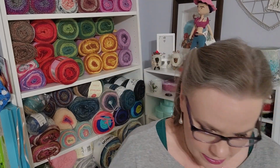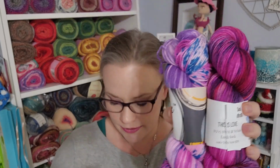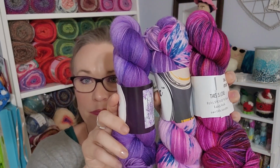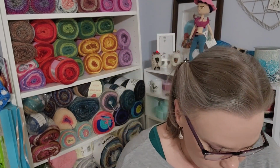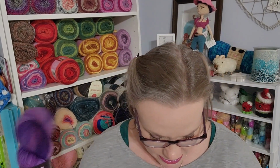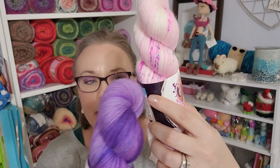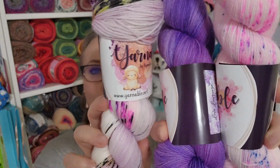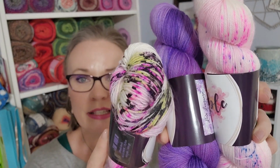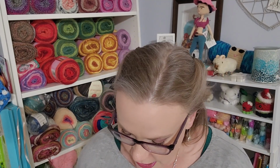You also could play with the Grape Crush, This Is Love, and Love Language. So that's combining two of the Yarnables with an ALC. Also, I have to keep making sure I'm keeping this up. We have Born to Stand Out, which is a very hot pink, cream, and blue speckle. And you could also play with the Raven with that same shade of purple. These are probably a little bit more of a stretch, but still would perfectly work.